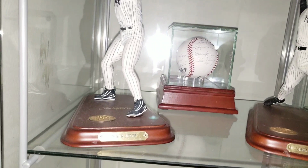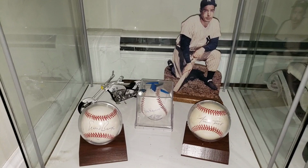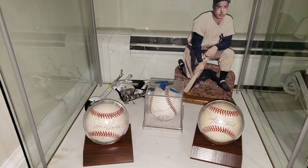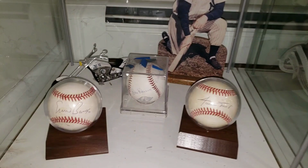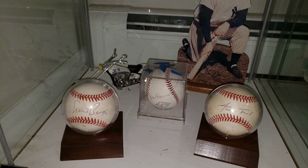Down here, DiMaggio, that's signed. Those paint chips are actually paint taken off the wall at the old Yankee Stadium. And then from left to right, we have Ernie Banks, Don Larsen, who just passed away, and a Willie Mays signed ball. That Yankee ball in the middle is signed by the three perfect game pitchers, David Wells, Don Larsen, and David Cone. Now let's come back up here.